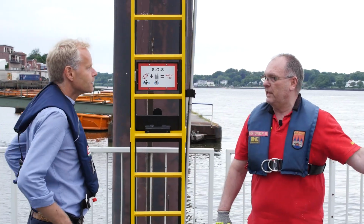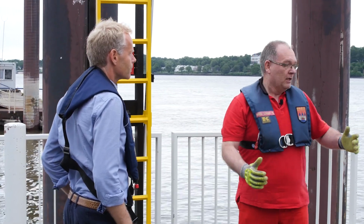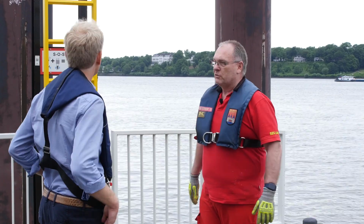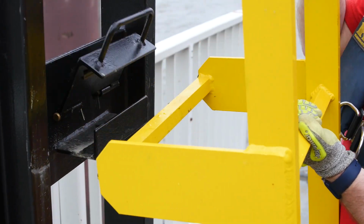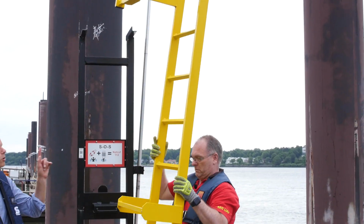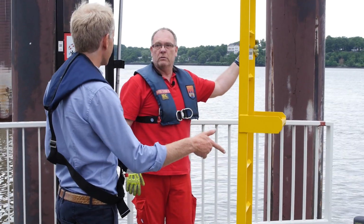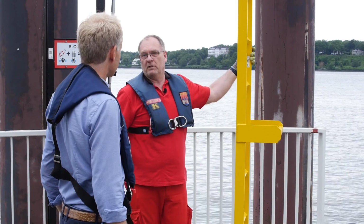What's important, point one, is that you made sure he was safe in the water, holding on to the life ring. You talk to him and tell him what you're going to do. I'm getting a ladder to get you out. Then you come over here, release the catch, take the ladder out, and it's all organized so that one person can do it on their own. Yes, taking out the ladder and placing it is fine for one person.